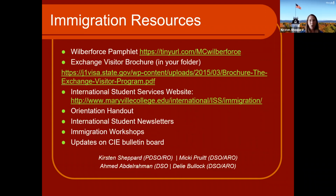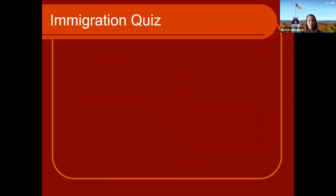There are several immigration resources. You'll find these on your handout, and in the Google Drive folder, in the classroom folder, where you can get updates on immigration. You will find that it's usually me who is communicating about immigration information, and I will post notices either through a newsletter or on our Facebook group, on our bulletin board, and I will offer workshops or webinars for you to be able to learn more about each of these topics.